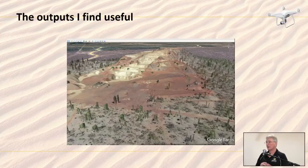And especially since COVID, where getting consultants from Brisbane and other parts is difficult, and you might be dealing with someone on the other side of the country, you can send them this and they can effectively fly around the site at will to get a bit of an idea of just the layout. And I find that tremendously useful in communicating the particular aspects.